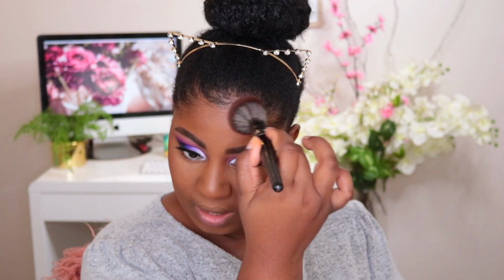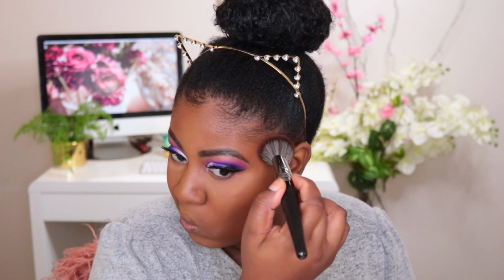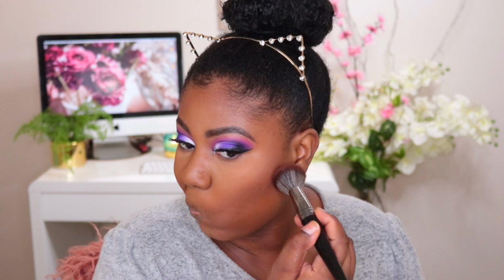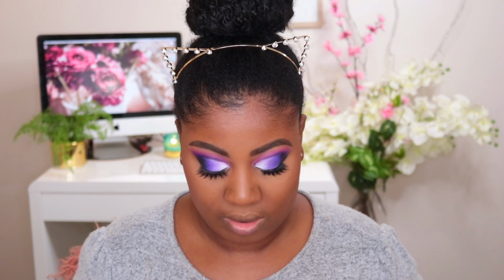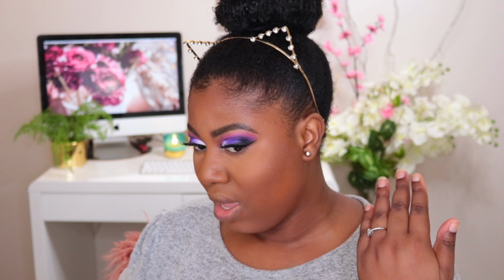I feel like it could just be that little bit darker. It hasn't got any red undertones. See how it looks just that little bit grey here? I don't know what's going on there. I'm gonna put highlighter over that area anyway. But this side looks really good.